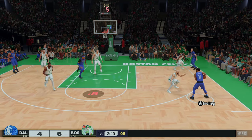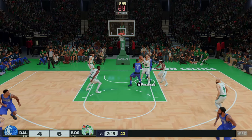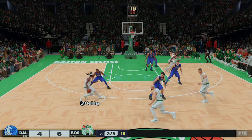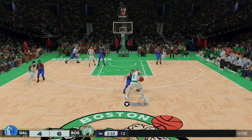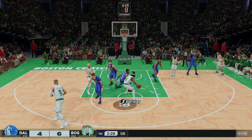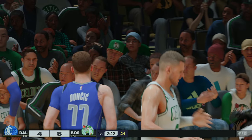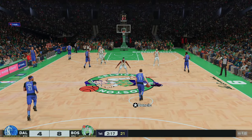Doncic kicks to Irving. Three-pointer. Porzingis with the rebound. The Celtics have gone 50% from the field, hitting 3 of 6 since the opening tip. Right the pass to Holiday. Now Porzingis. Back to Holiday. Down low. Nice shot by Porzingis. I tell you, at 7'3", to have that kind of body control, Kristaps Porzingis makes it look easy.